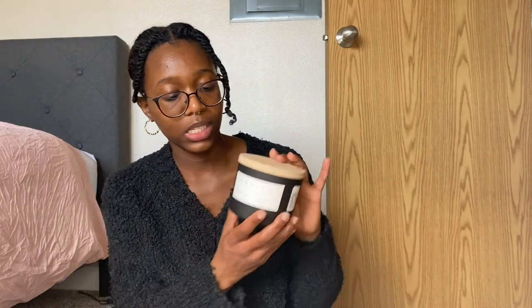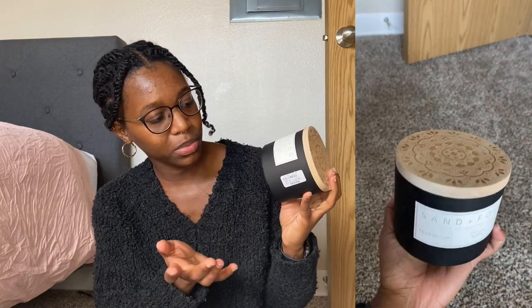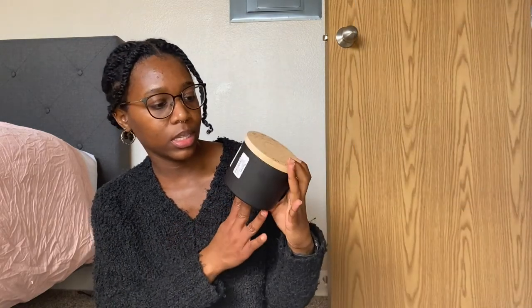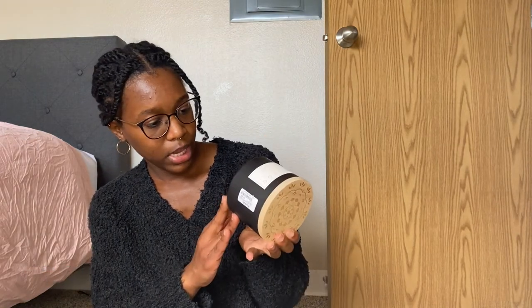Okay, so at Marshall's, I found this Sand & Fog candle. Now, I've been seeing this candle a lot online, not this particular fragrance, just the brand. And I want to say they sell it at Target, or maybe I'm tripping, but I got this from Marshall's for $8. And what size is this? I don't even know what size this is. 12 ounces. And the fragrance is teak wood.